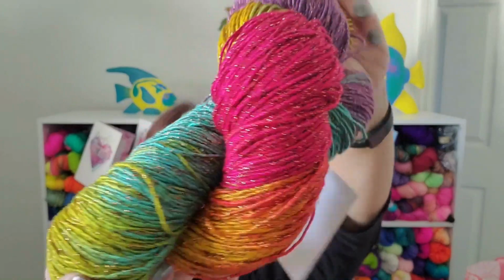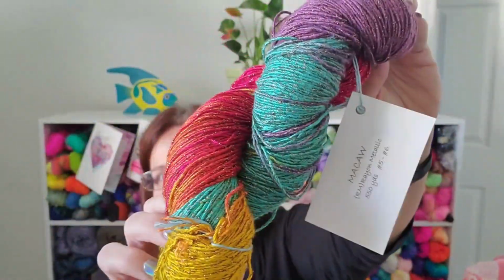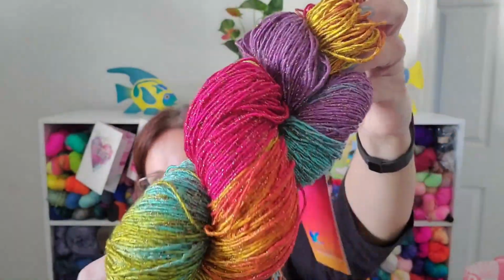But look at the richness of these colors. I mean, to me, this makes me think of, you know, in Aladdin, or when you see, is it Indian? I can't remember what the names of the robes and stuff are, but this just reminds me of those kind of rich colors. So beautiful. Oh my gosh, I am so in love. So in love. Is this not beautiful?